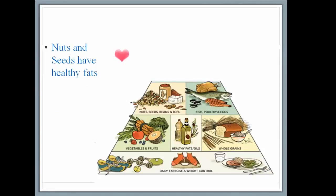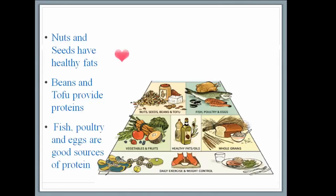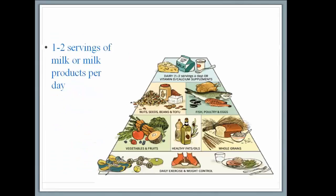Nuts and seeds have healthy fats, otherwise known as unsaturated fats, and these are good for the heart. Beans and tofu are excellent vegetarian sources of protein. So are fish, poultry, and eggs. A wealth of research now suggests that eating fish can actually reduce the risk of heart disease. Okay, so the next layer will get us into the higher levels of the pyramid.